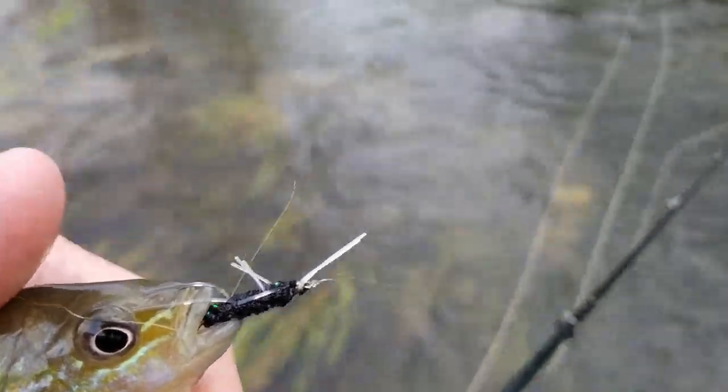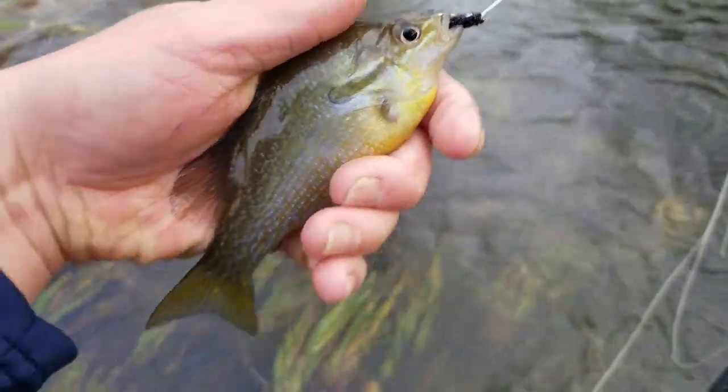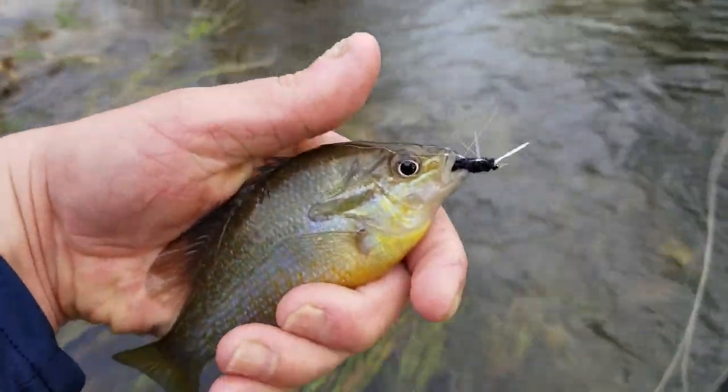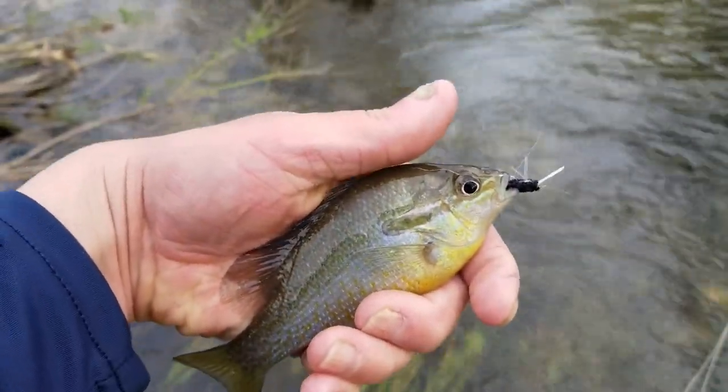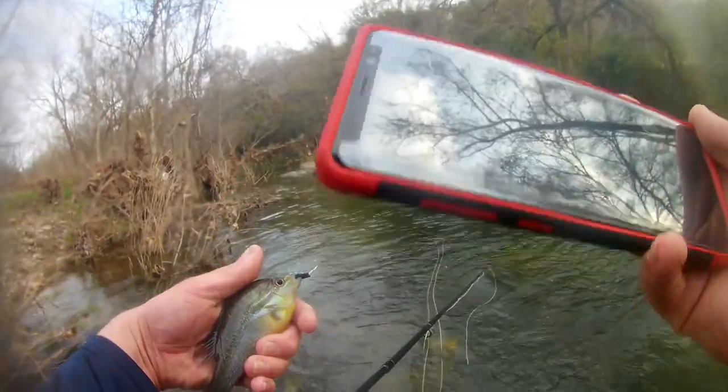Guys, there's no rhyme or reason. Sometimes they're taking this top Pat's rubber leg fly, and then sometimes they're taking that bottom smaller one, and this guy's not really bigger than any of the other ones, so it's just kind of cool, the dynamic of throwing the double fly setup.